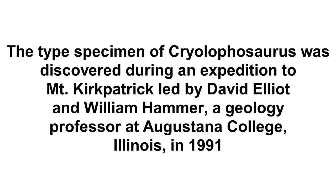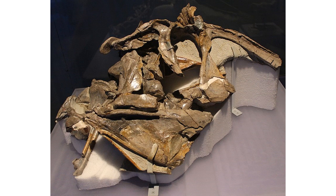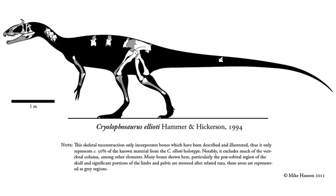Cryolophosaurus was initially discovered in 1991 during an expedition to Mount Kirkpatrick led by David Elliot and William Hammer, a paleontologist who worked as a geology professor at Augustana College, Illinois. Fossils were excavated at an altitude of 4 kilometers or over 2 miles above sea level, and about 640 kilometers or 400 miles from the South Pole. The holotype specimen of Cryolophosaurus unearthed during this expedition consists of fragmentary remains of the skull, vertebra, ribs, hip, arms, and legs, with the remaining pieces being filled in from other related genera.